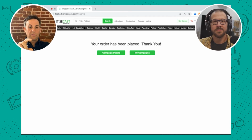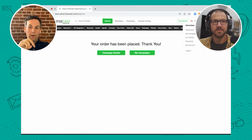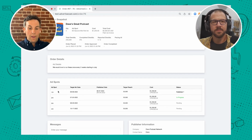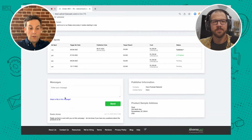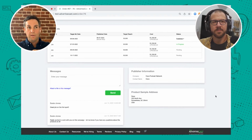You can see right in the system, because it's part of the order, whether this order will require any pixel tracking or attribution tools to be set up. In this case, this one does have that. You'll see we've got 4 ad spots that are part of this specific order with the dates specified here, and really all the details you need to know. Now, if you have a question as the podcaster, you can go in here and say, hey, I have a question. And you can communicate directly with either our team, if we're the ones managing this campaign, or directly with the advertiser, if they're the one managing the campaign. That's really great because it leads to not as many dropped balls and miscommunication, because everything is right in the platform here.